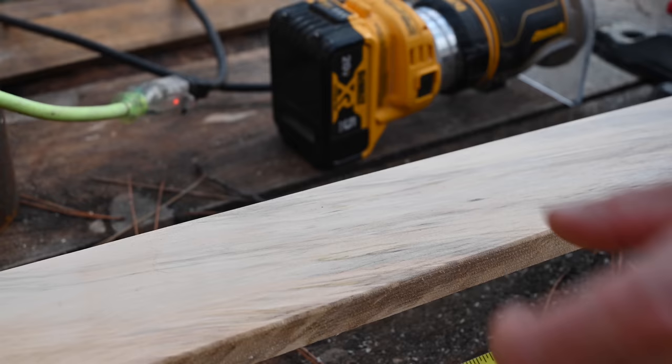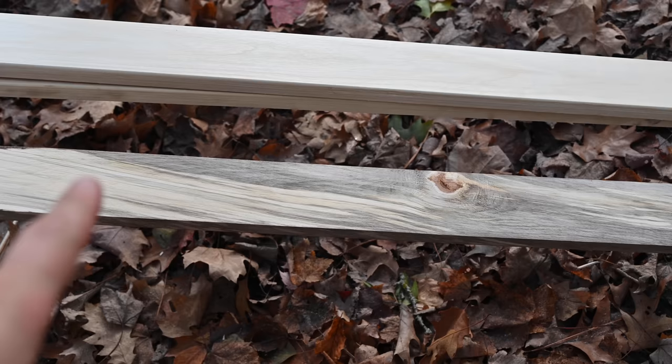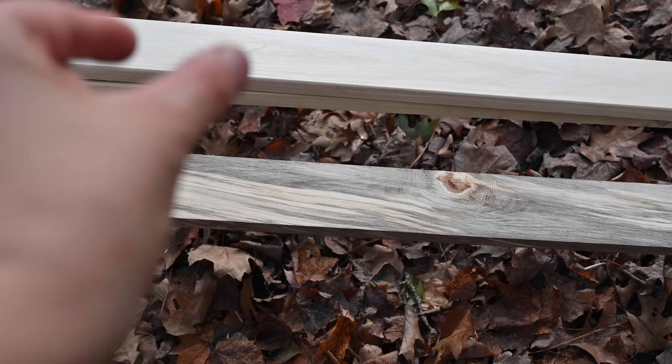Yes, we chose this board because of the cool coloring and stripedness of it. This board as well, these are gonna be the trim boards for the two sides going up and down on the window.